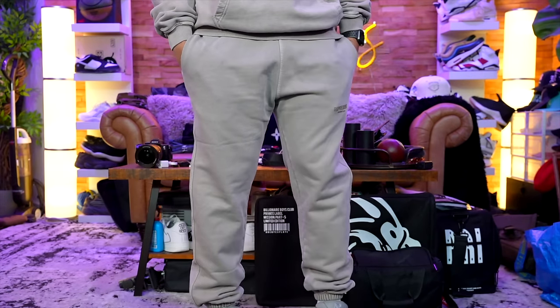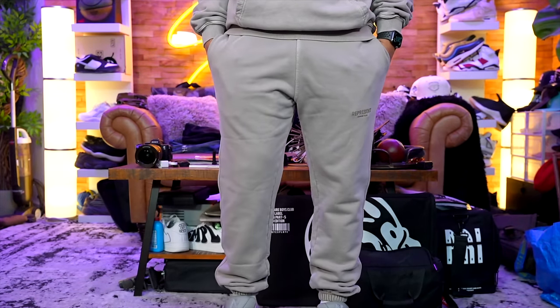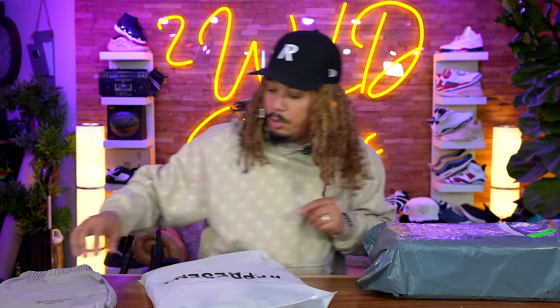You have the Represent running on the pant leg, and this is actually popped out in this nice 3D printing. It says the Owners Club on it. Some of them I have different types of labeling. This one's a little bit different than some of the ones I actually own. You have the Represent pocket also with the little metal right there. And I picked this one up in medium.